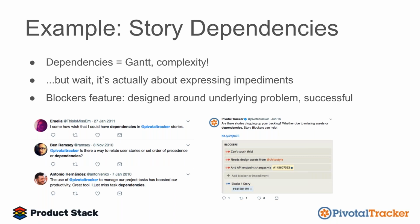So we kind of look at this as an example of turning a feature request into understanding the problem and then solving for the problem. And as it turns out, this aligned with our vision quite nicely, because our vision's about getting stories to the finish line quickly, effectively, and clearing the path in terms of impediments.